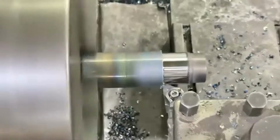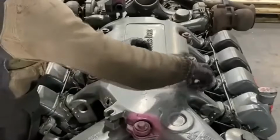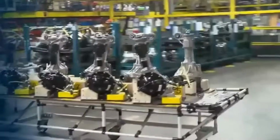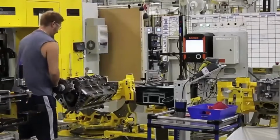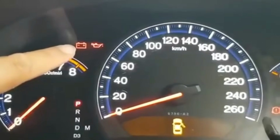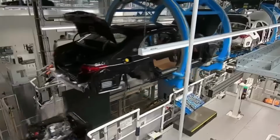Brake lines are tested by pressurizing the system and monitoring for pressure drops, ensuring every car leaves with a perfect, air-free hydraulic system. At this point, the vehicle is ready for its first engine start. A technician initiates ignition using either a key fob or the factory diagnostic console. The vehicle turns over and the engine comes to life.